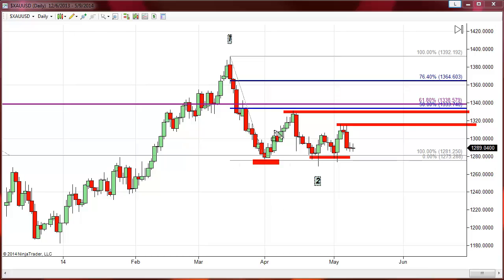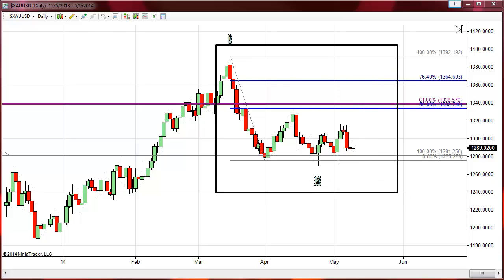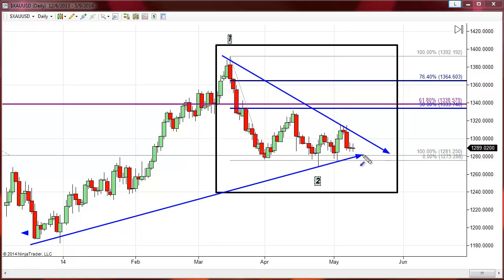But I don't believe that next week, or I should say over the next couple of weeks, at some point it is going to break out of this range. And as I said, I believe that when it does break out of this range, it's going to be a pretty dynamic break because of the fact that we have these lower highs coming into the market. And then when we look at it in this way, we have these higher lows that have come into the market, and we are getting a compression of price range.